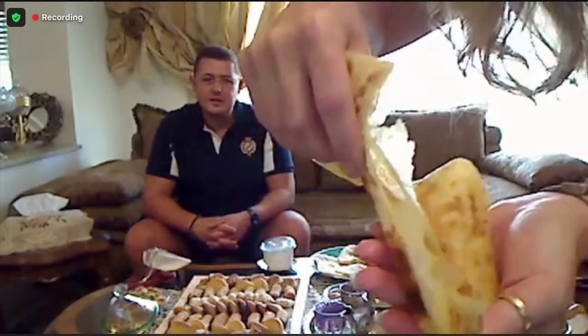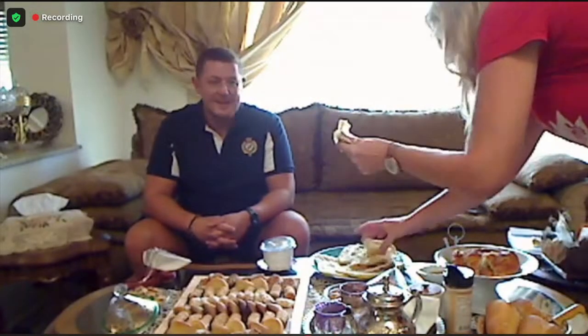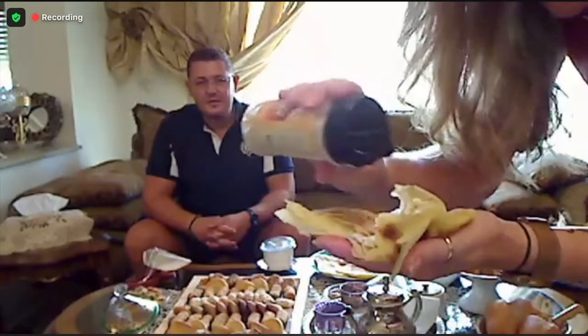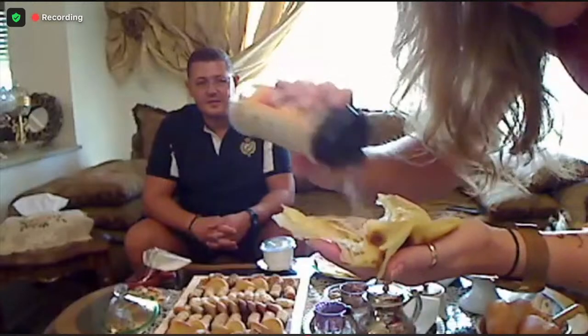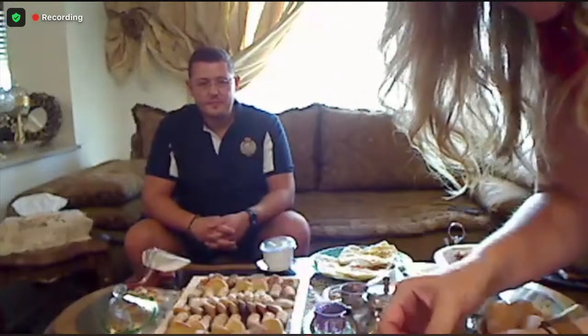Now it's a bit cold, so it's a little bit harder to cut. We had them warm in the morning. One of the things that we thought we would do is put a little Canada in and show everybody they're just as good sprinkled with a little bit of maple. So we were exploring some international flavors today. And then what you can do is just roll it up and then you have your choice.